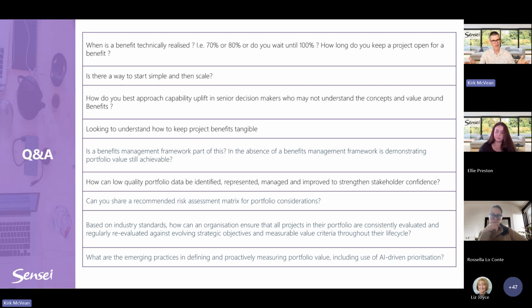After 5 years, we know what the outcome was. How long do we keep a project open? You can keep the project open until the benefit's fully realized. Could be a few years. Recommend potentially taking the PM off so they can focus on what they do best, and then the PMO steps in. But I would say, yeah, keep benefits tracking until you've hit that point at the business case where it's done, where you stop tracking.